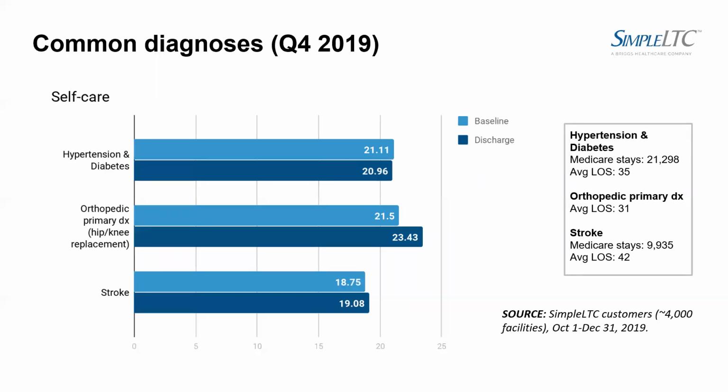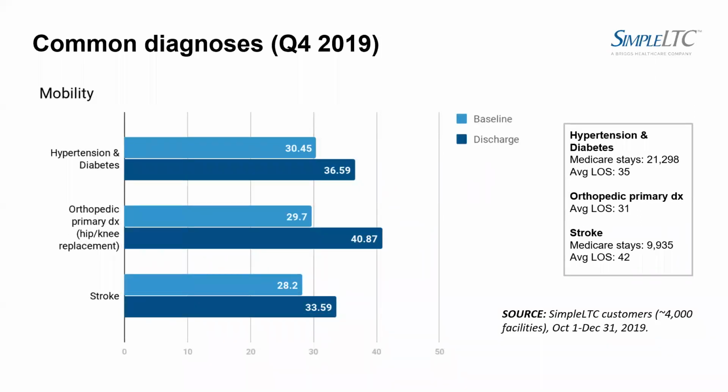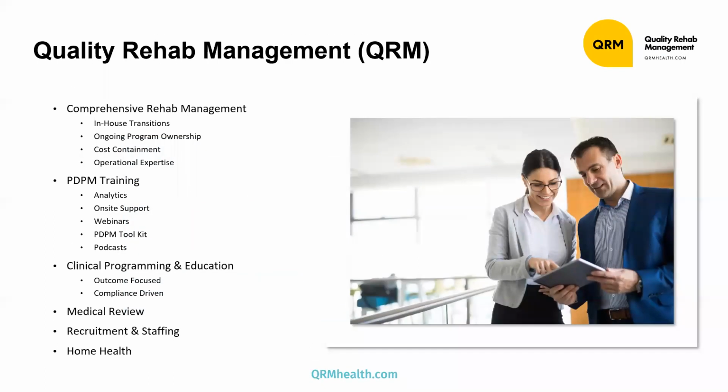And on the next slide, we'll show you the mobility numbers. And again, it makes a little bit more sense for patients coming in with an orthopedic primary diagnosis to maybe get a little bit more attention from therapy. And I believe that is our last slide. Do we have one more? That is it. I will turn it back over to Susan.